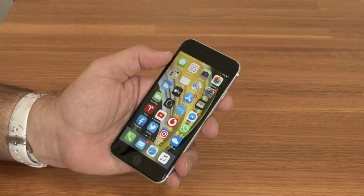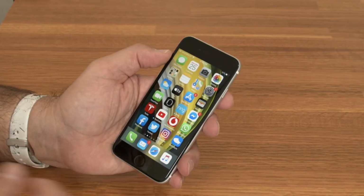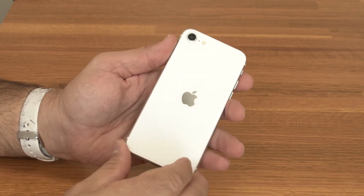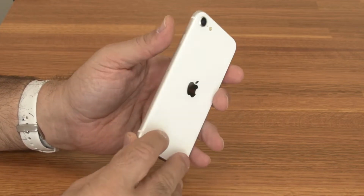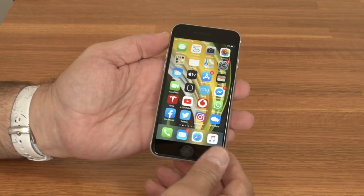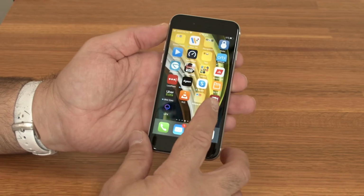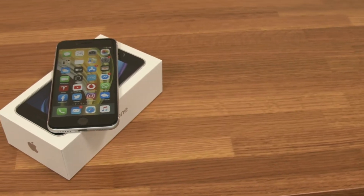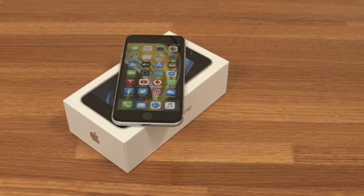Has the same size screen, a home button, single camera system, but on the inside, boy, that's where all the changes are. The iPhone SE might look like an iPhone 8, but that's where the similarities end. What you'll find with the new iPhone SE, it has the same processor as the latest iPhone 11 and the iPhone 11 Pro. Having the same processor on board the iPhone SE as the top of the line iPhones is really important, especially for the longevity of this device.